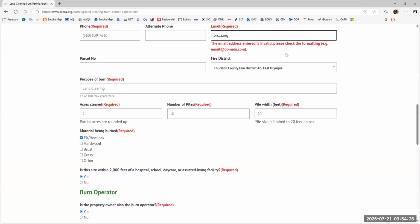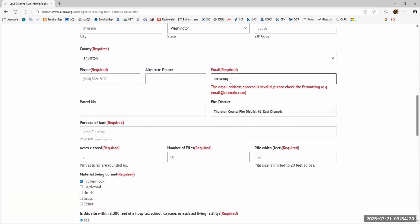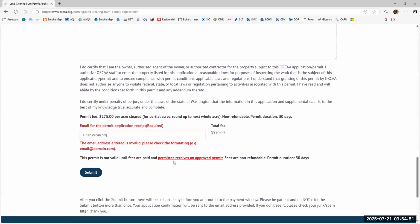Now, if you receive any errors on here, this is a good thing. It means that it caught one of our required email portions here. So orca.org is not going to work. You want to put in something that is actually going to be our email. So I'm going to go ahead and use my orca.org email. Correction, make sure that it's good. And then we're going to go ahead and hit submit again.